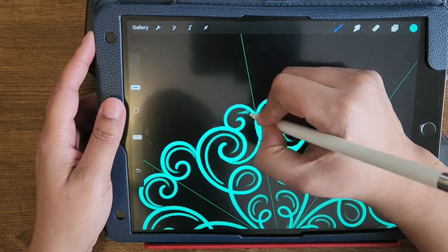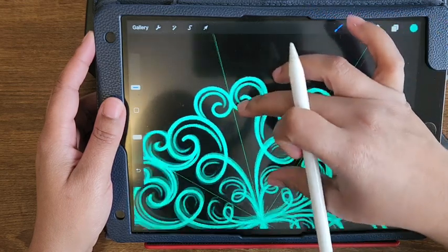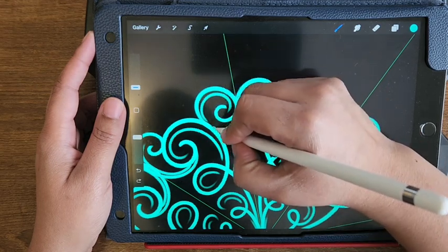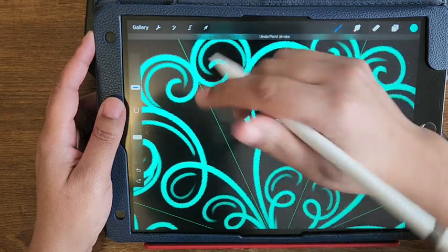Usually when I do other types of portrait art and things like that, there's so many processes and things that you have to think about when you make the art. It's just nice to do something every now and then that you don't have to think about. You can just do it naturally.